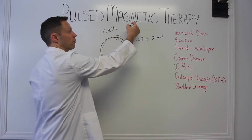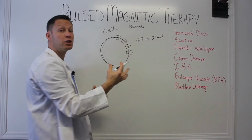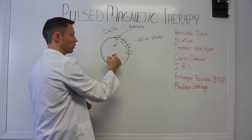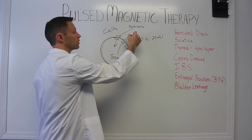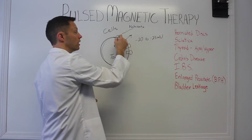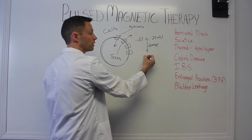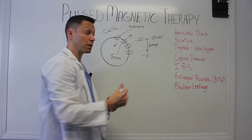For our cells, things like nutrients have to go through these receptor doorways to get into our cells. And the metabolites, or the toxic byproducts, those toxins inside the cell, have to go out. When a healthy cell is at this electrical charge, these receptor sites open and close very easily, the way they were designed to. When a cell becomes damaged, these damaged cells have a membrane potential of around minus 10 millivolts.